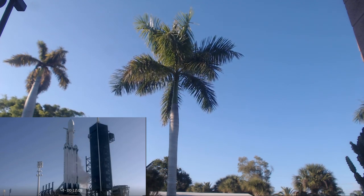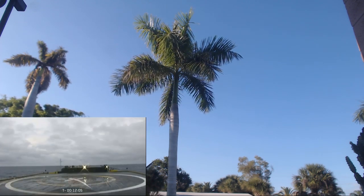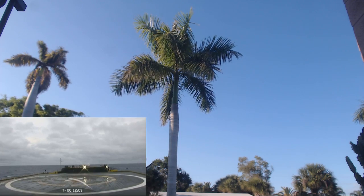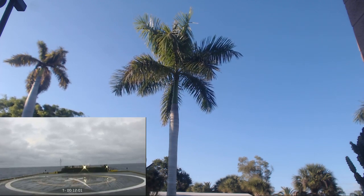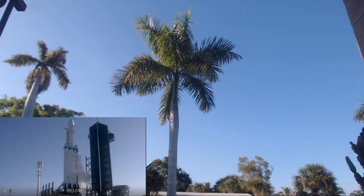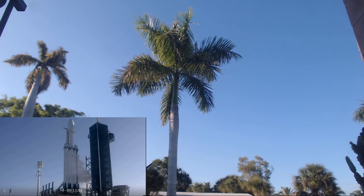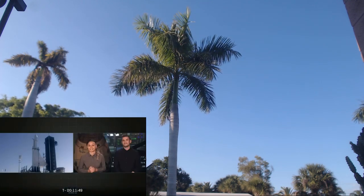We will attempt to land the center core on our drone ship, Of Course I Still Love You, which is currently stationed about 535 nautical miles off the coast of Florida in the Atlantic Ocean. It's worth mentioning that for this mission, bringing back the center core is challenging. If we are able to land all three cores tonight, it will be particularly exciting.